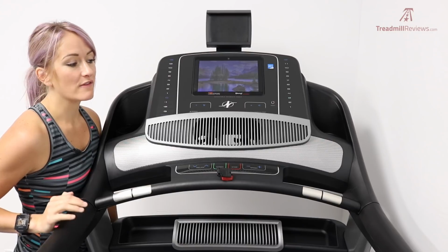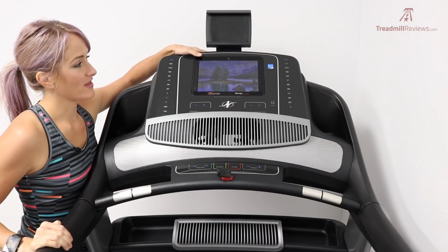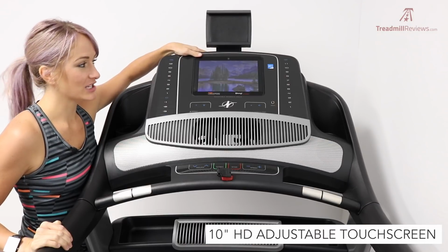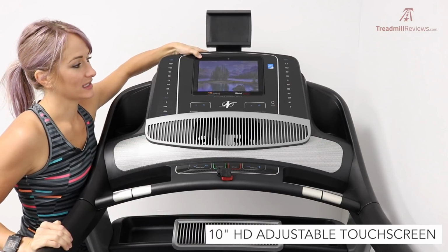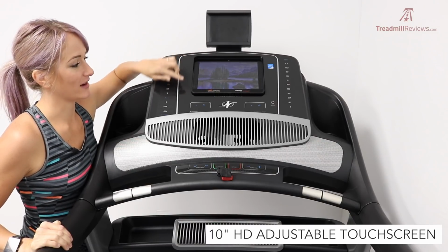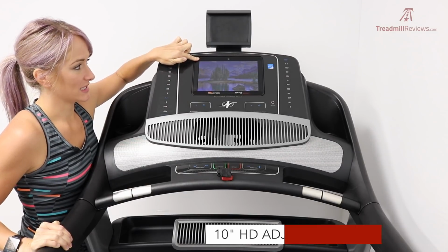Okay, so we'll take you through the features of the NordicTrack Commercial 2450. First of all, they have this 10-inch HD adjustable touchscreen. This thing's really great because depending on your height, there's always some kind of glare, and you can eliminate that by being able to adjust the tablet here.